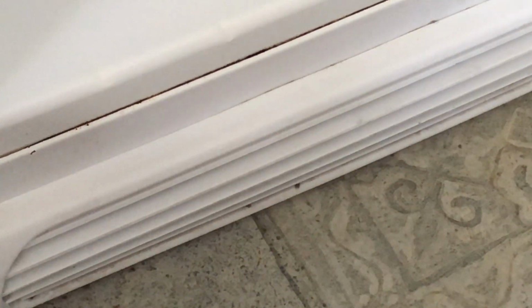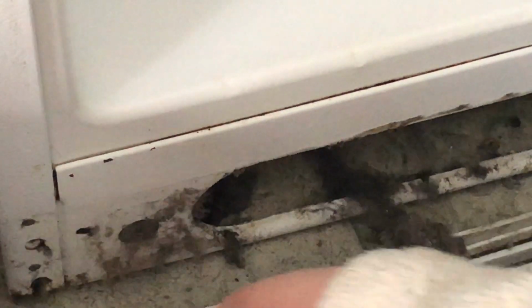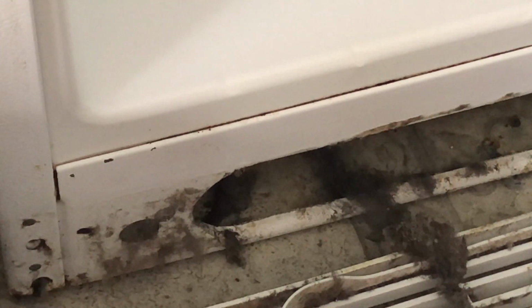It's really important not to forget to do all the nooks and crannies. Oh my goodness. I did not know that could even come off. Okay, I am going to clean this. And, yeah, this just goes to show you. Oh my goodness, that looks terrible.